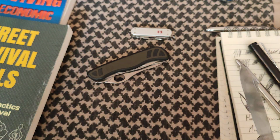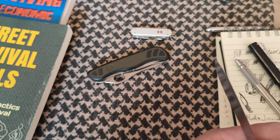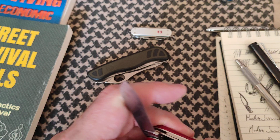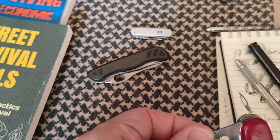Preparing sandwiches, even spreading a little bit of butter on some bread, and so many things you use your pocket knife for. How could you go wrong? You can't. You're not going to go wrong with a Hiker Tinker model.